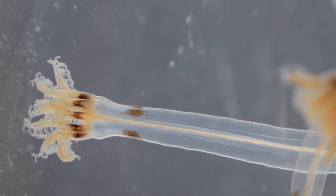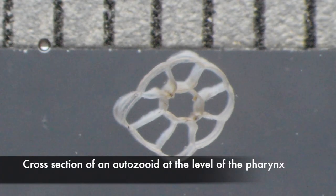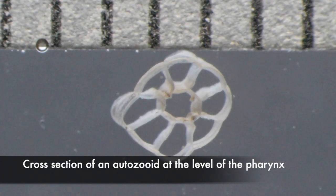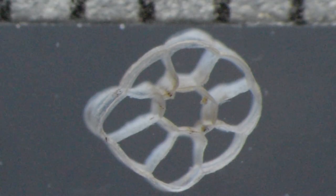It's hard to see septa in the polyp since they're so transparent, but they are obvious in a cross-section of a polyp as shown here. Octocorals always have 8 complete septa. They are very straightforward that way.